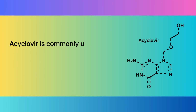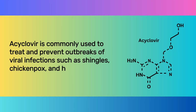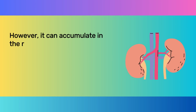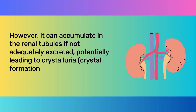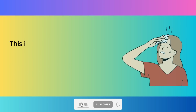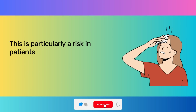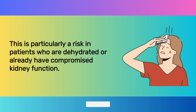Acyclovir is commonly used to treat and prevent outbreaks of viral infections such as shingles, chickenpox, and herpes simplex. However, it can accumulate in the renal tubules if not adequately excreted, potentially leading to crystalluria, crystal formation in urine, and subsequent kidney damage. This is particularly a risk in patients who are dehydrated or already have compromised kidney function.